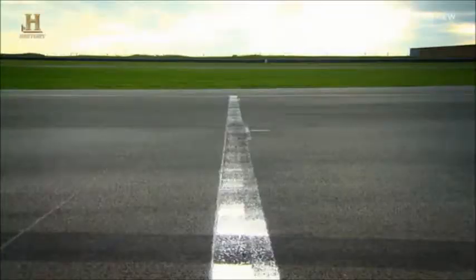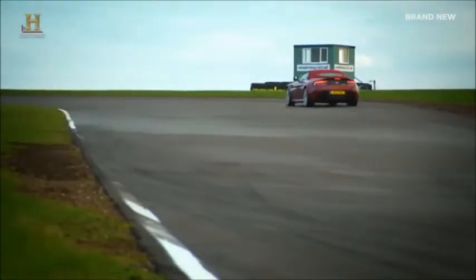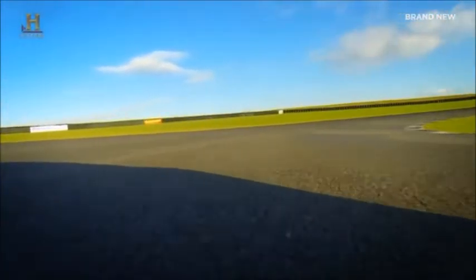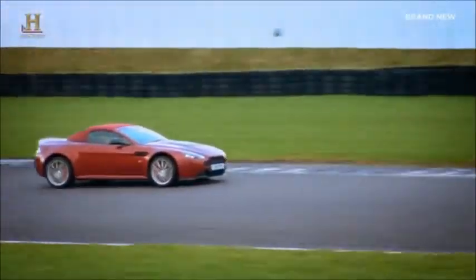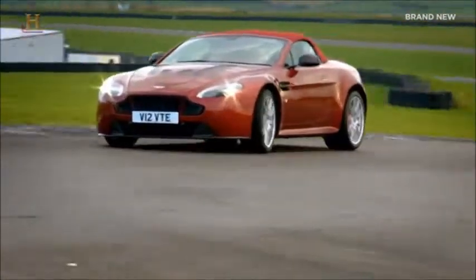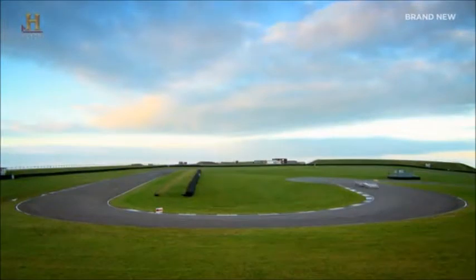Shall we see how fast? Let's go. Into the first corner, turn in. Up we go to third gear, feed in the power, unwind the lock, find a straight line, go, go, go. Onto the brakes, down into second. At the halfway point, the Aston trails the Porsche by just 1/10 of a second.